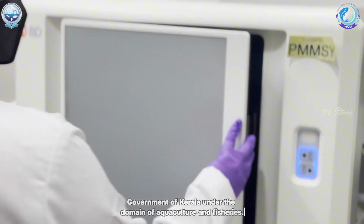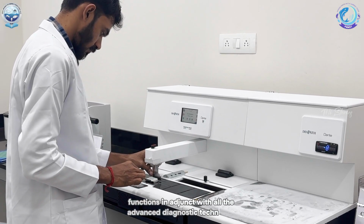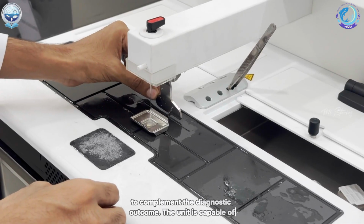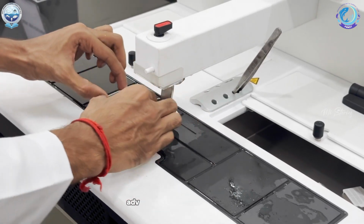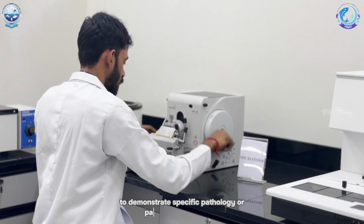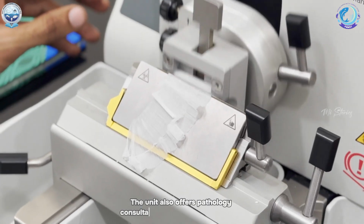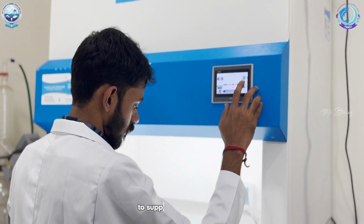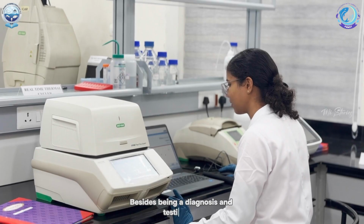The histopathology laboratory functions in adjunct with all the advanced diagnostic techniques to complement the diagnostic outcome. The unit is capable of performing basic histology, histochemistry, and advanced staining and hybridization techniques to demonstrate specific pathology or pathogens in question. The unit also offers pathology consultations and services to internal and external users to support their diagnosis or research needs.